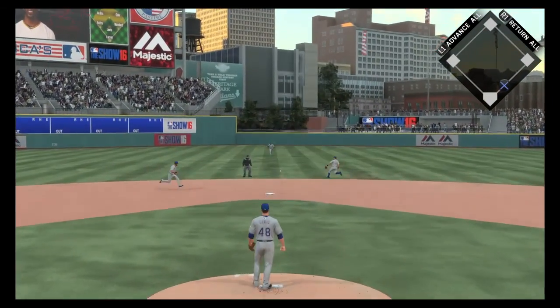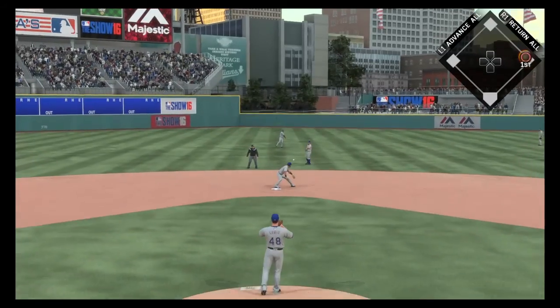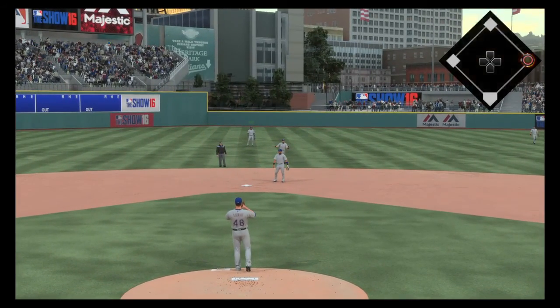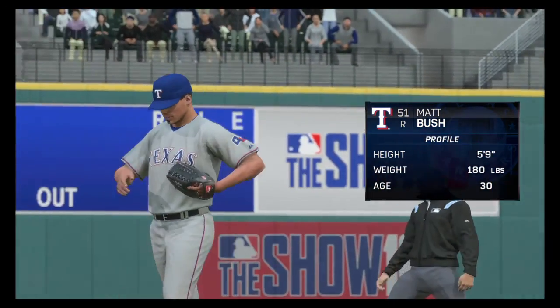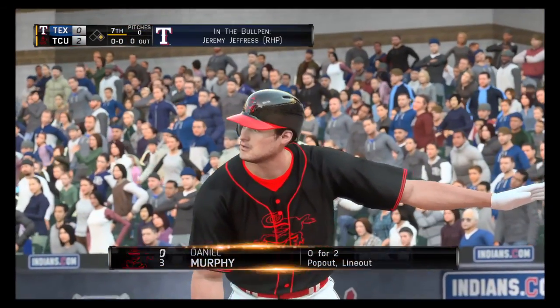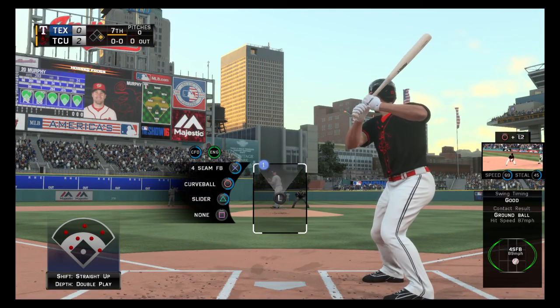Grounded back up the middle. And there's a base hit, so a chance for some insurance here to start out the home half of the 7th. Number 51 will come in and pitch now. Batting, third baseman, Daniel Murphy will be the first to stand in against the new pitcher, as he'll do so with a runner at first and nobody out.